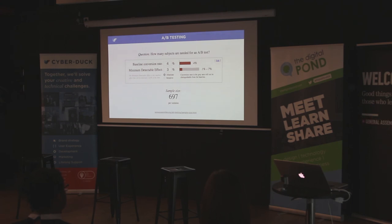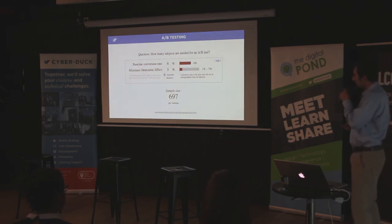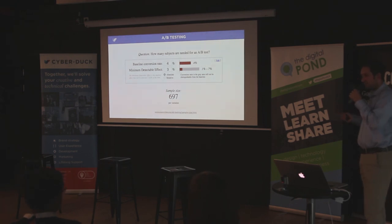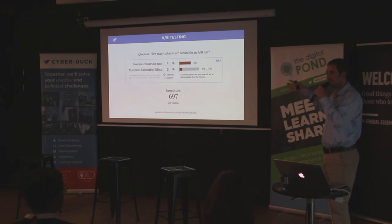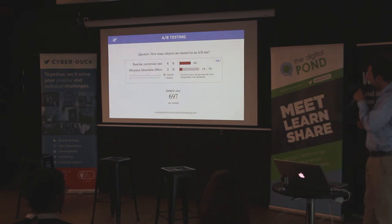Also, when you're running A/B tests, it's important that you know what sample size to use. This little tool by Evan Miller is very helpful. If you know your existing conversion rate, let's say 4%, and you want to improve it, let's say by 3%, it will tell you your sample size per variation. Interestingly, the higher you want to improve your conversion rate, the fewer users you need. So if you wanted a 1% detectable effect to your conversion rate, you'd probably need about 1,000 users, for example.